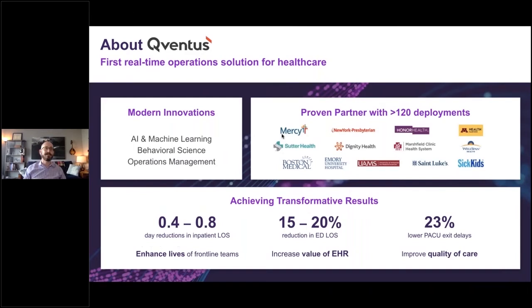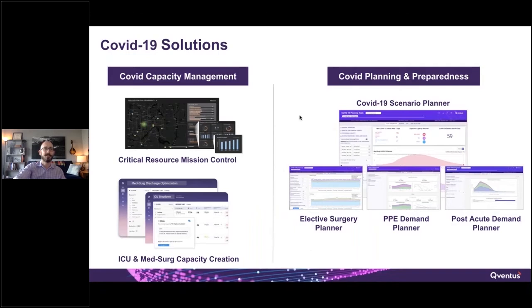We are the first real-time operations solution for healthcare. We combine AI, behavioral science, and operations management best practices to improve healthcare delivery over 120 organizations around the country. When COVID hit, we worked closely with our partners to develop a suite of new solutions to help them manage through the pandemic. The solutions include both capacity management tools as well as critical resource planning capabilities.